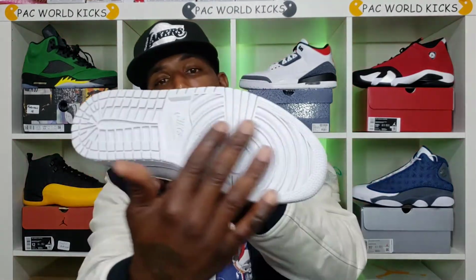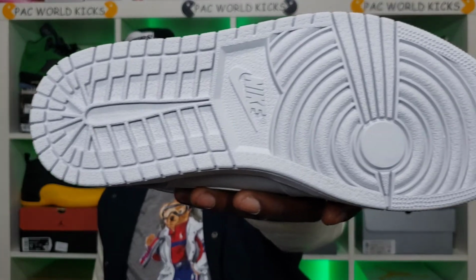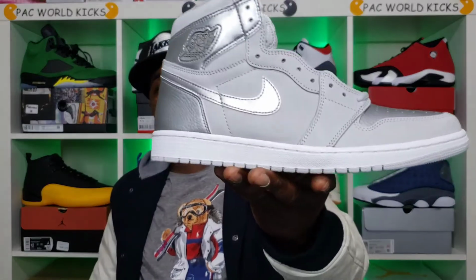We have that all over neutral gray bottom, which I like, because even when you wear these, they won't get so dirty. Like if it was a white bottom, extremely dirty. But we have an all white midsole. And then the upper is made out of that, everybody was calling it suede, but it's like a nubuck and a leather.